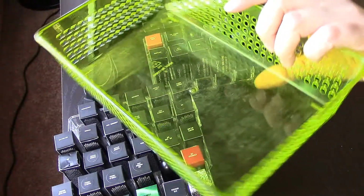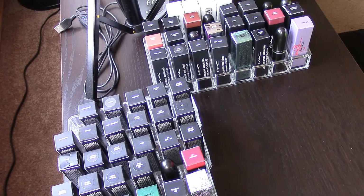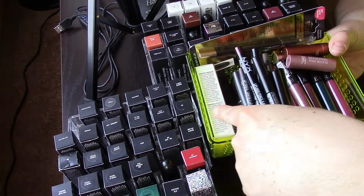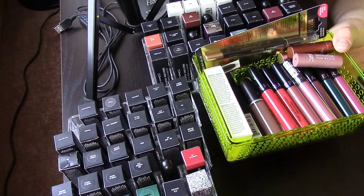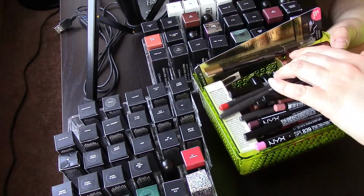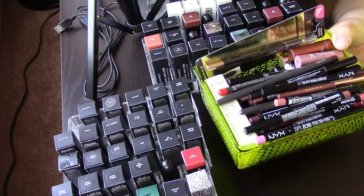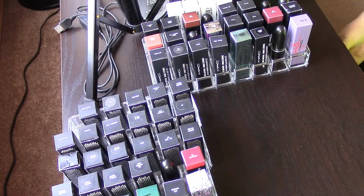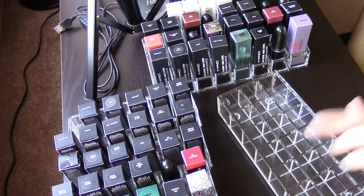I have this cheap thing from the dollar store that's very old, but it fits exactly in the drawer. What I would like to do is put all of my lip liners, cream lipsticks, and lip balms in one container. I still have some unopened, brand new lip liners, so I want to make sure all of that is in one spot. Then I want to have my lipsticks all fit in the drawer. But we're going to have a problem here, because this does not fit in that drawer.